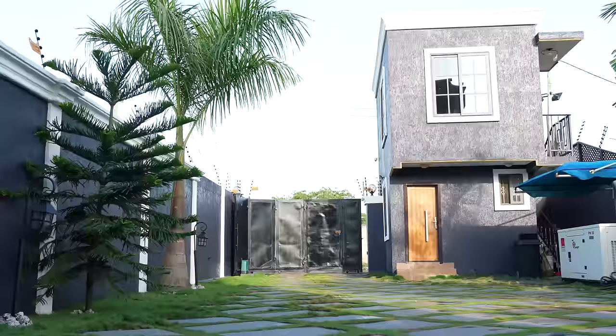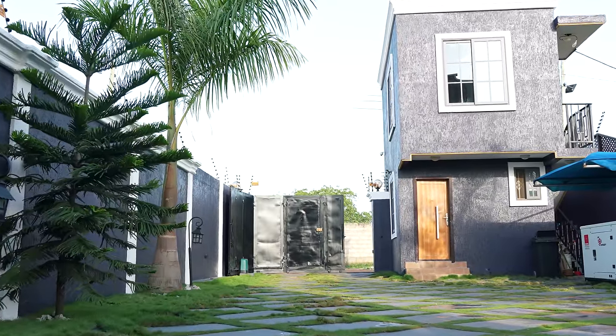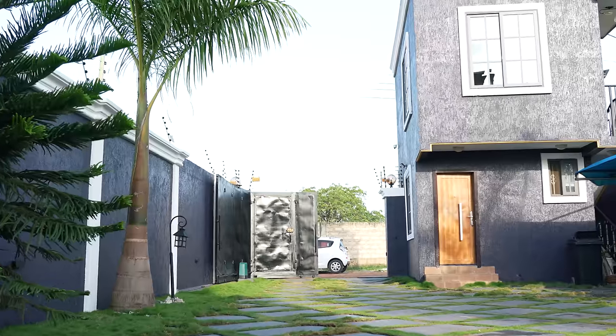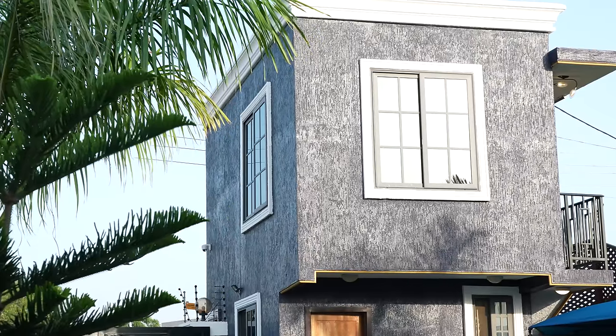Now, if you look at this gate, originally it's supposed to flip straight away, like this. Now, we've been able to use this for security posts, and then we've been able to use the top for a gym. So we need to be innovative to flip it around, so that we're able to have a folding gate before we can build this. So that's how we do that. Right, so let's go and I'll show you.